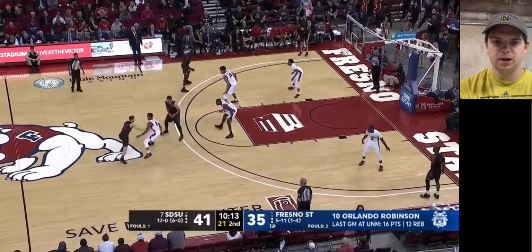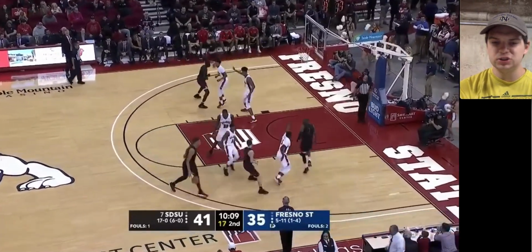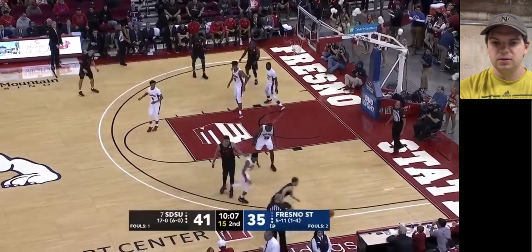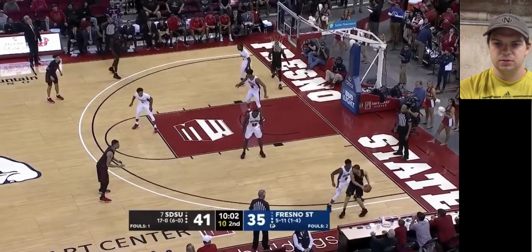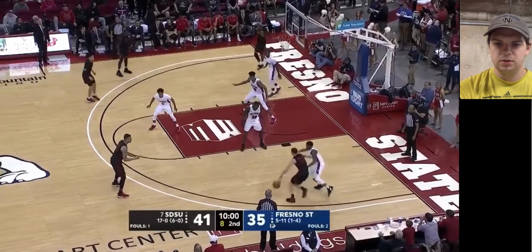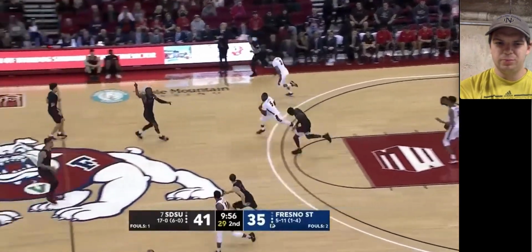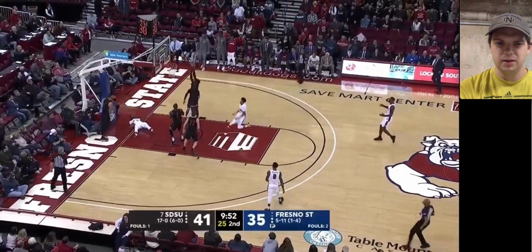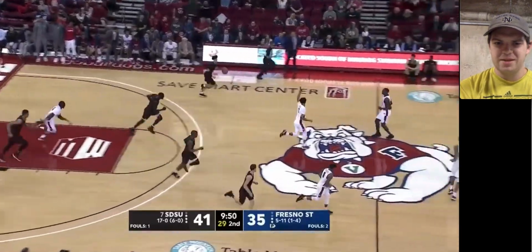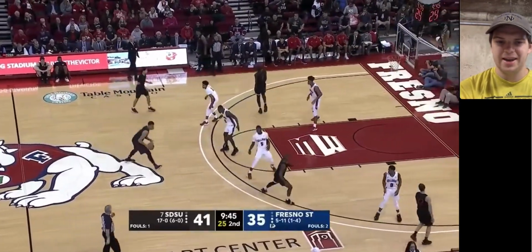So they're going to set a ball screen for him. And again, really good job just weaving in and out, using his body as a shield again, as we saw in the first half. Let's see what he does here. He's looking for something. So again, that's another shot. I wish he would have probably utilized a little bit more ball movement there, kicked it out to the wing. But again, when you're the go-to guy averaging 17.6 points a game, I get it.